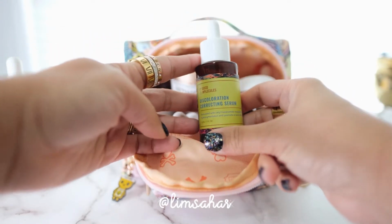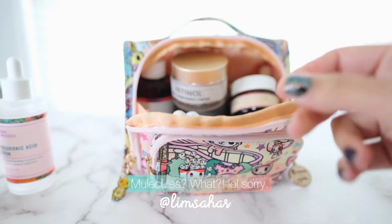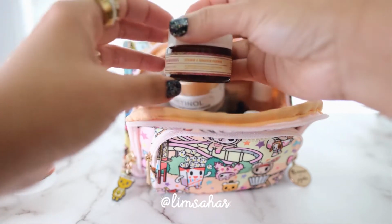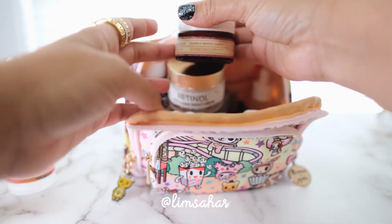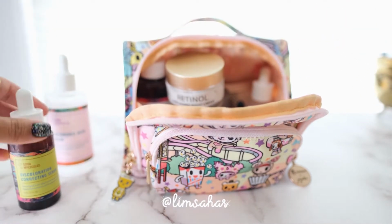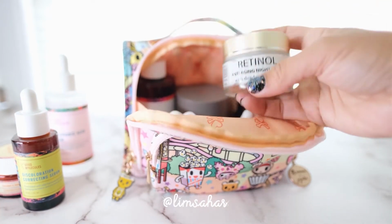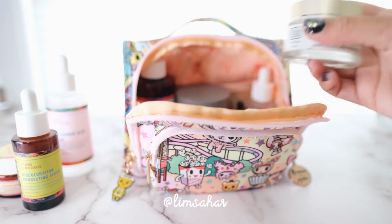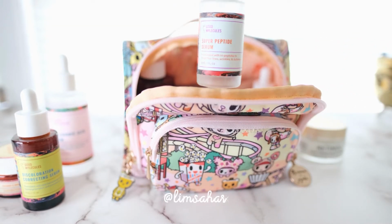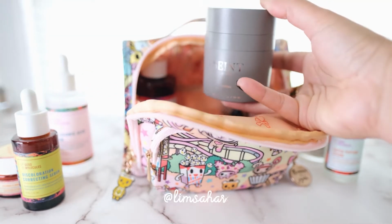This is the discoloration correcting serum, and also from Good Molecules, and it's awesome. That one's my favorite, I think. This is their vitamin C powder, and I mix this with the serums, but I don't use it every single day. This cream, I use it at night, and I think this one is from Dead Sea Minerals, and it's really nice. This peptide one I use on my forehead is for tiny wrinkles.